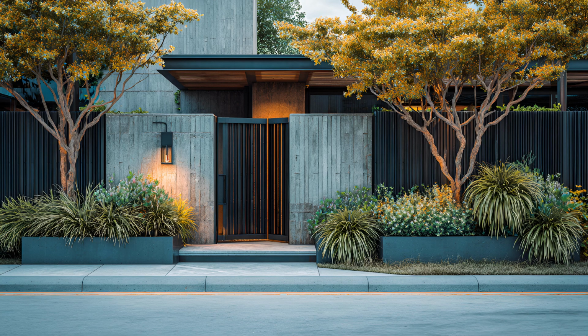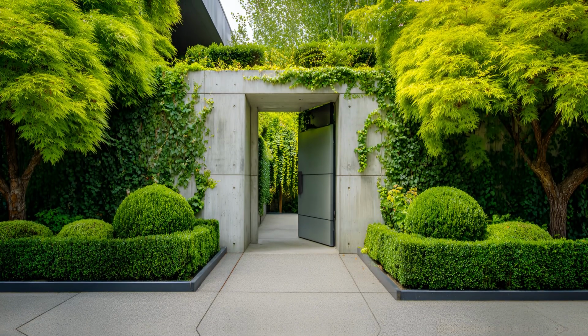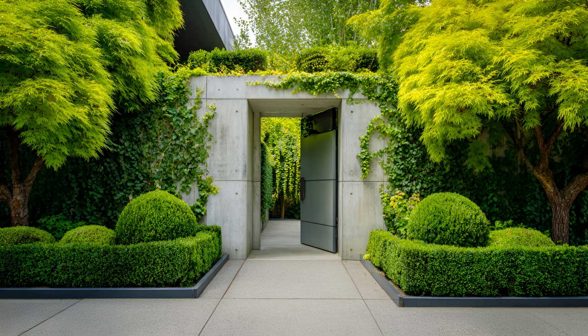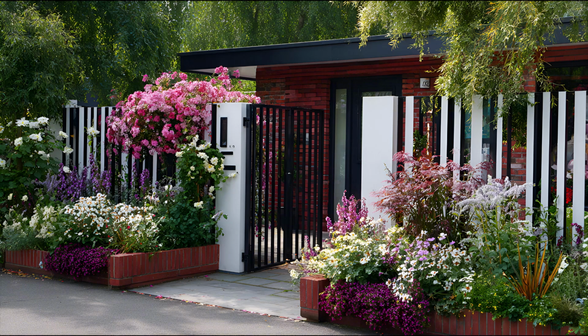Psychology is deeply tied to architecture, and entrances play a larger role in our emotional well-being than we often realize. A welcoming gate can lift the spirits, a lush garden can calm the mind, and walls designed with natural textures can ground us in a sense of stability. In a world where stress and digital distractions dominate, having a thoughtfully designed entrance offers a moment of peace and connection each time we step into our homes.